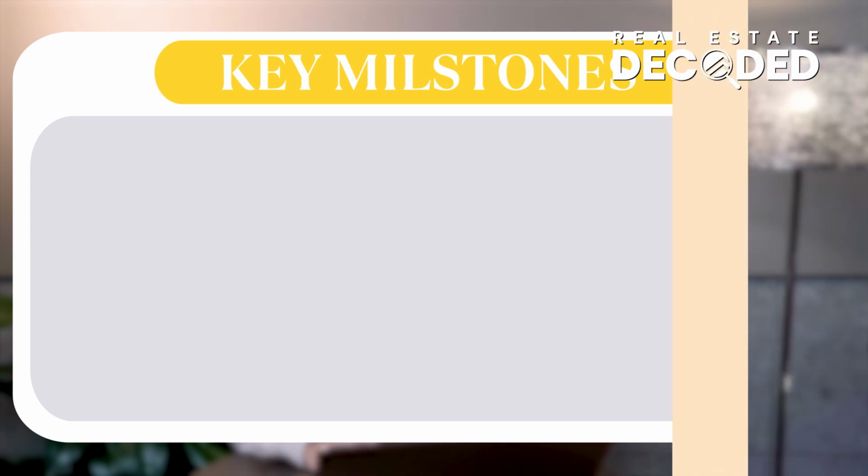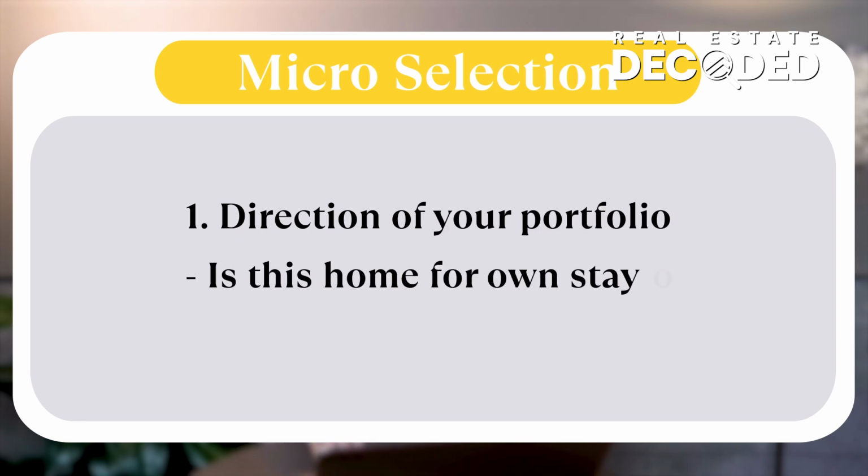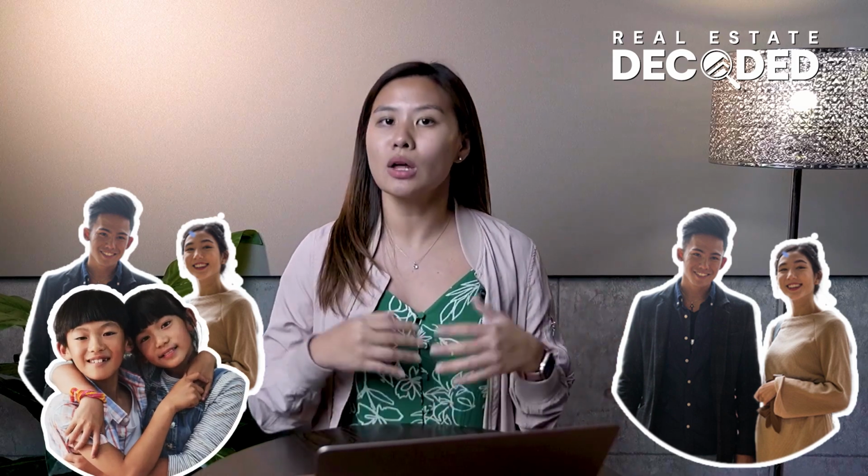Right, so today really we're just going to touch more on the micro selection. So very quickly, I'm just going to take you through steps 1 to 3. So step 1, in terms of your direction of the portfolio, is this home going to be for own stay? Is this home going to be for investment? So this is very important to first understand, because if you're going for a pure investment strategy, the lens that you're going to see this property through is completely different from someone who's going to buy this for own stay, correct? So let's say, for example, it's just you and your husband right now, or maybe you guys are going to have kids, maybe you guys are not going to have kids. You guys do not know, but all we know is that maybe this next home is going to be for your own stay. So there are just so many other factors that we also want to take into account before we go into the project selection, right?